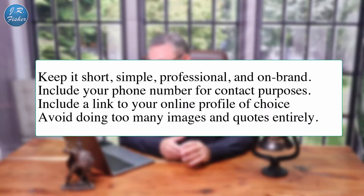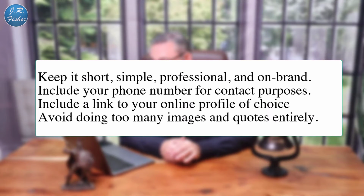I would avoid doing too many images and quotes, stuff like that. Now we'll generally put an image in the middle of our email, one image, and it's usually an image of a video or maybe a thumbnail from a video we just put up. Sometimes if it's products, like with our survival food company, we may have a picture of those products right there. But bottom line, having all those things helps a lot.